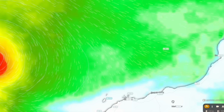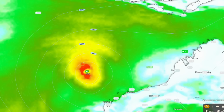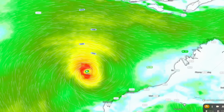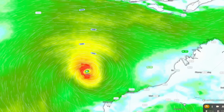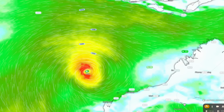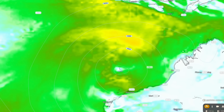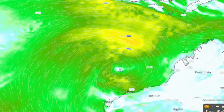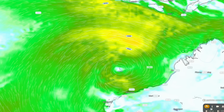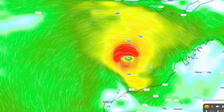The ACCESS model is of course blowing this system up into a powerful tropical cyclone, but again, I just don't see it happening. The ACCESS hasn't been right on any of these systems so far. It was a model that I used 10 days ago to basically call out all of these possible systems, and just none of the ACCESS's forecasts have materialized, so I've scrapped it as a model for tropical low cyclone activity completely, and I'm just solely relying on the ECMWF right now because it is a more reliable model, and you can see it is actually in conjunction with the GFS model in terms of location.